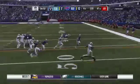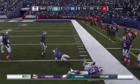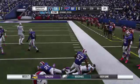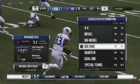They run. This is Lewis. And some space here. And he is tackled inside the 40, not quite to the 35. An 11-yard pickup for the Titans and a first down.